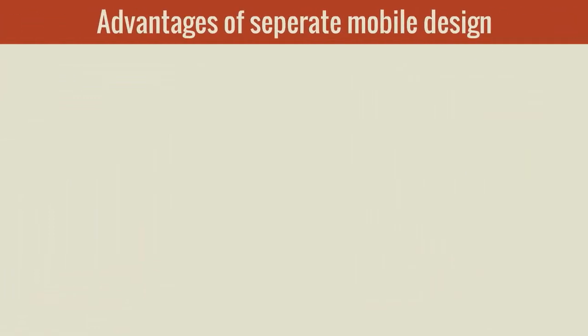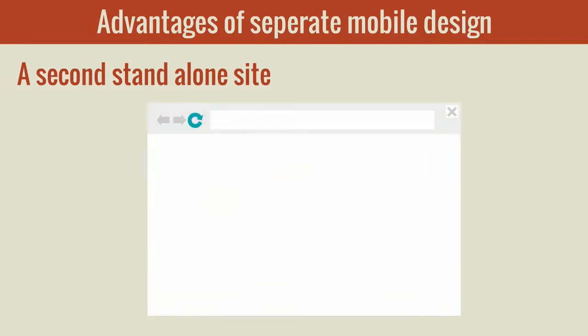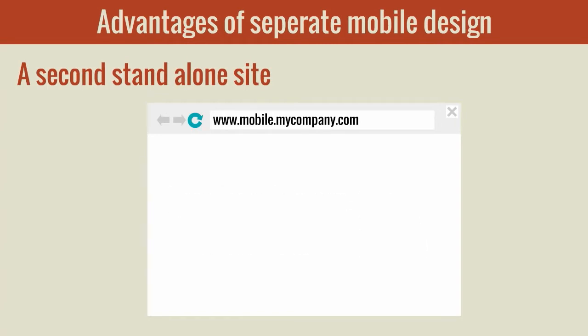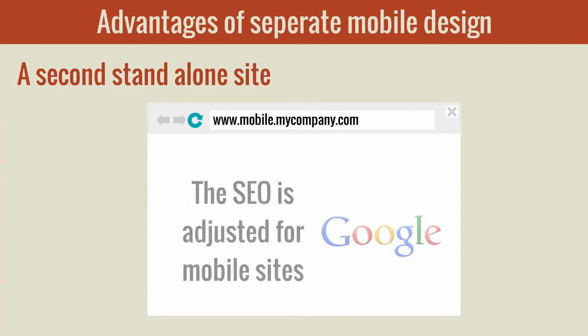A mobile website is effectively a second site, usually a subdomain that has been purposefully developed as a standalone site. So it would be something like www.mobile.mycompany.com. Having a separate mobile site has some advantages. They are specifically designed to work well on small mobile screens. They require minimum amounts of bandwidth. They are designed to load faster. The SEO of these sites has been adjusted for mobile searches.